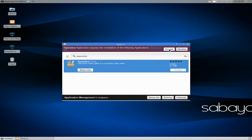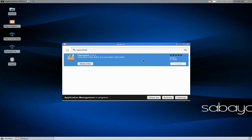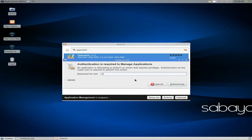I accept it, which is always at the top. Don't wait for it to do anything. You have to accept first. Okay. Yes, we want to accept the dependencies as well. Accept forever. Yeah, I'm happy with that. Confirm. Yes. I've confirmed. Go on, off you go. And it wants my password.